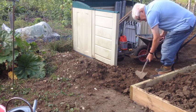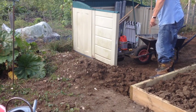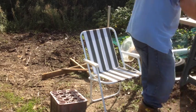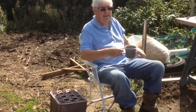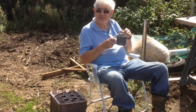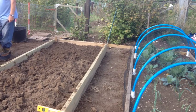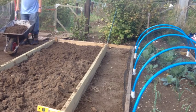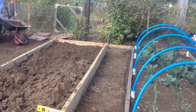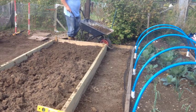The south end of the raised bed paths is the area I'm taking the topsoil, reducing it down to level, and it's back-breaking work. So I made myself a cup of coffee and had what I called a well-earned rest before returning to reduce levels. It took a number of barrow loads to fill the bed up to its level, and it was tiring work, and yes, I did go home and I had a good night's sleep. Tired.